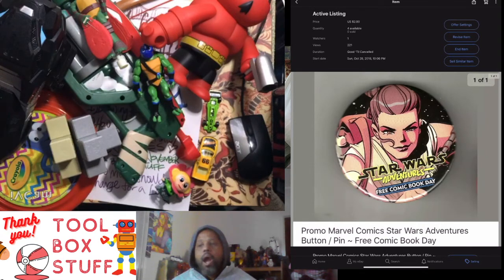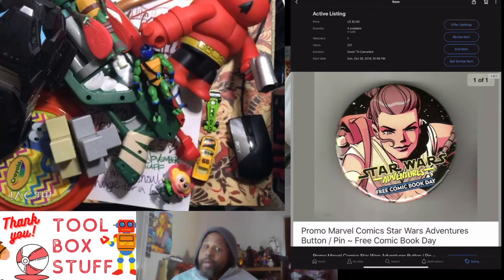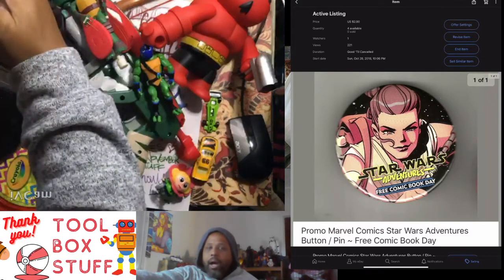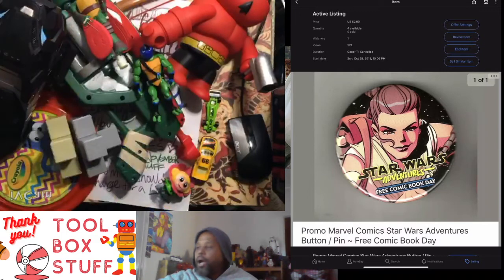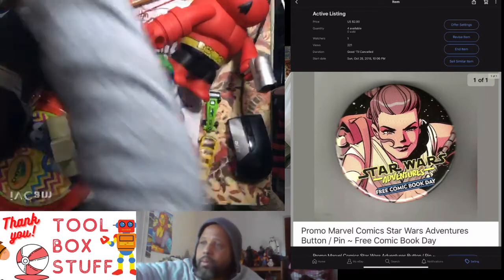Listed mine. No, I think I sold one. But now that I've learned a lot more about free comic book day, I know that free comic book day items don't sell individually. They sell in lots. So you get like 4, 5, 6 comic books, add a button, add something else that they're always giving out in free comic book day. Boom, you got yourself a lot. People pay $20, $30 for that. We'll look it up. Matter of fact, let's look it up now.